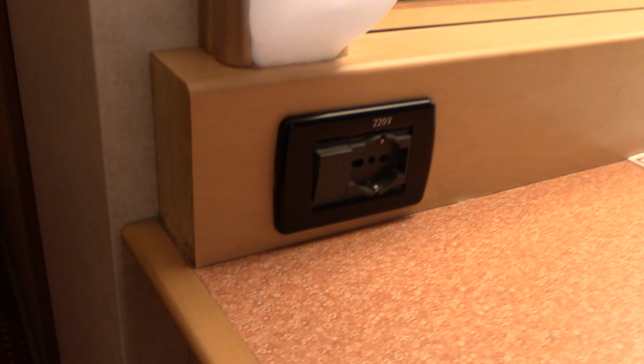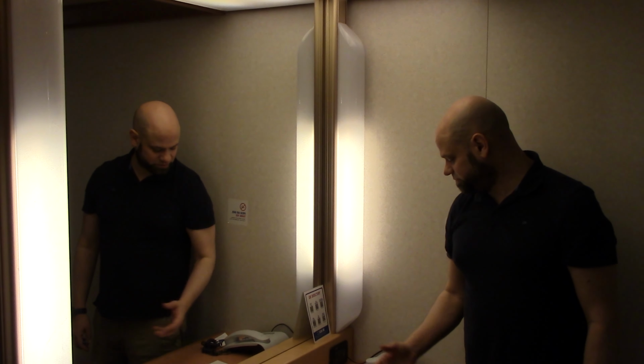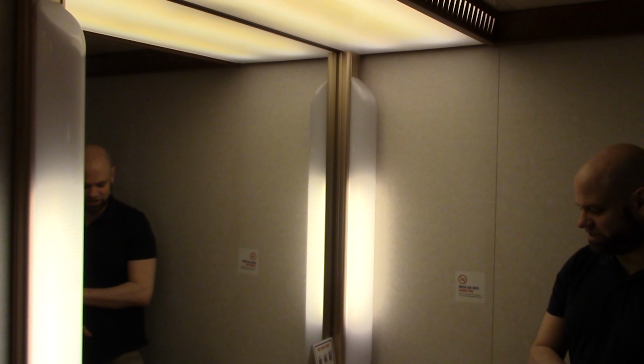What we prefer to do is we have our Trond Power Cube. So what that does is you can plug it into here. It gives you 3 3-prong outlets and 2 USBs all right there. We swear by it. We take it on every cruise.